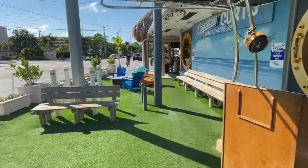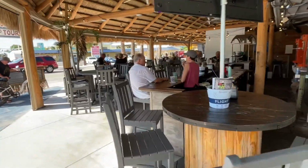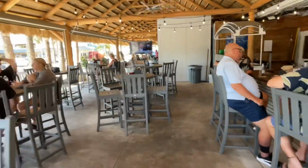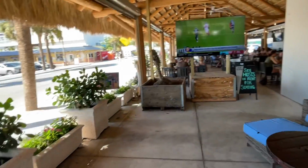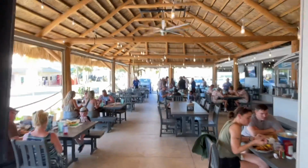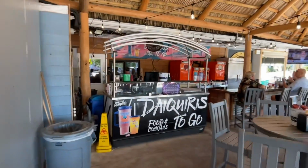Come around this little front patio. Nice little waiting area. Anyway, they got a really cool outdoor bar here. And some vast outdoor seating, which winds around. Really cool couch here. Big screen TV. And goes on back further into a huge dining room back here. So this is a very large place. Great atmosphere, big tiki hut, and doesn't get any better than the atmosphere here.